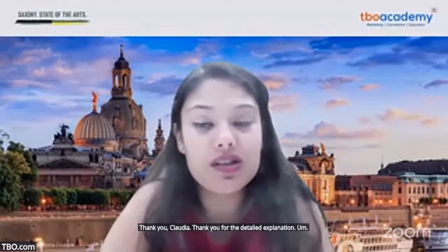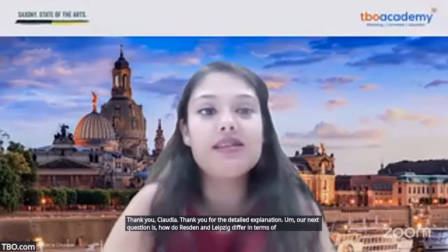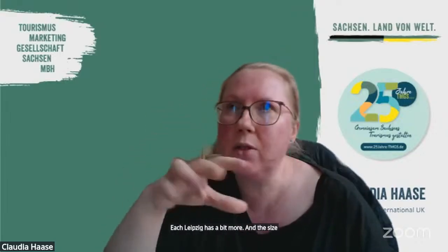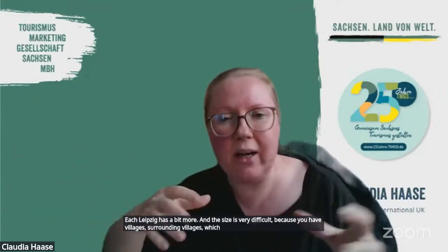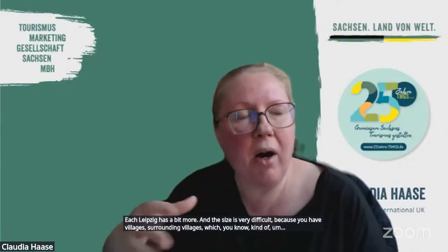Our next question is, how do Dresden and Leipzig differ in terms of size and population? They have a population of about 500,000 people each. Leipzig has a bit more. And the size is very difficult because you have surrounding villages which now belong to or are part of Dresden or Leipzig as well.